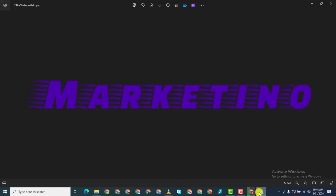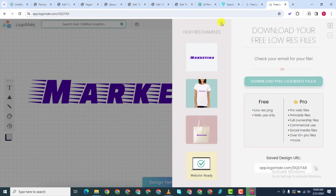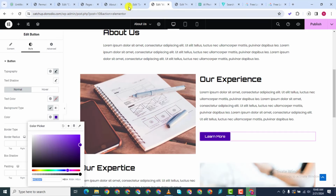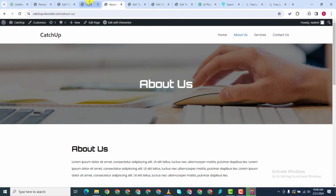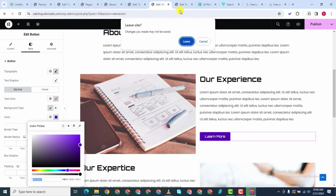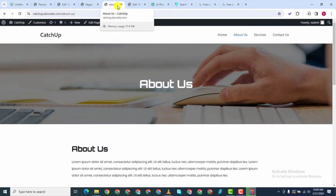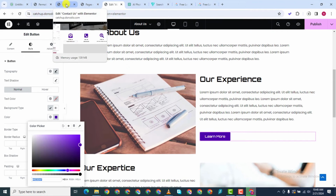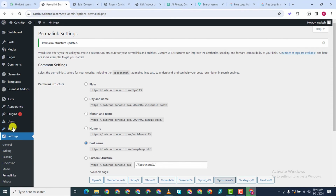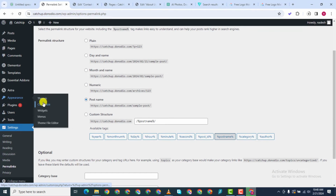And I'm just going to go ahead and close this. Let me come back here, and then for me to be able to use this, I think I have a lot of pages open. Cancel, close this, cancel. For me to be able to use this, I'll go back to my back end and go to under themes, appearance, click on customize.